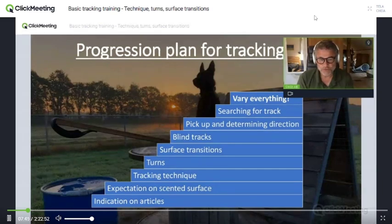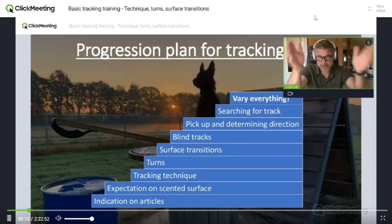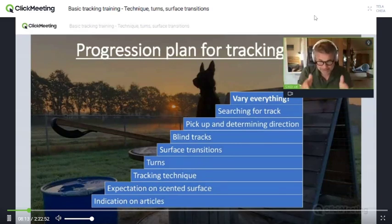And third, it makes it much easier for the dog handler to deliver the reward with a good timing and with a good placement, because in both detection and tracking we want the dog to have no expectation whatsoever on the handler. The expectation should be away from the handler and in the track. And this is much easier if we use articles that the dog indicates.